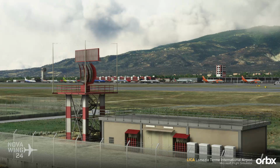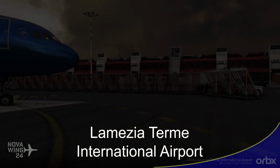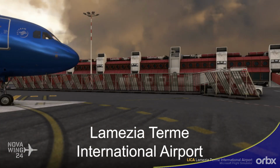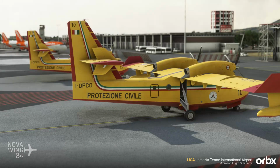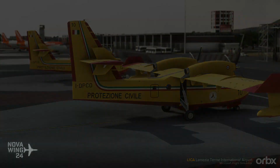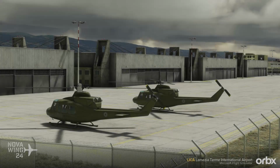Rounding out the Microsoft Flight Simulator releases this week, the team over at Orbix have released their rendition of Lamezia Terme International Airport in Italy. So this airport is an interesting airport because not only does it provide passenger services, it's also operated by a number of other agencies in the Italian government, the Italian civil defence, operating not only military helicopters and police helicopters out of there, but also fire and water bombing aircraft operate from a regular site at this airport.